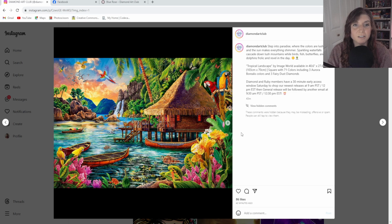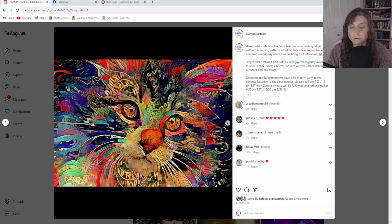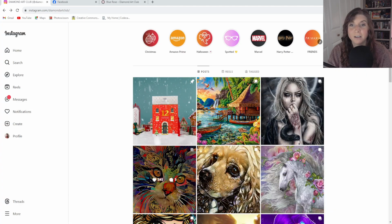Okay, this one is Tropical Landscape by Image World. It is 40.6 by 27.6 inches or 103 by 70 centimeters. It is square drill. It has 71 colors with 3 ABs and 3 fairy dust. Okay, so now you can kind of see what I mean: this one has 3 ABs and 3 fairy dust, so that's 6 special drills in total. To think of this one that just has one central cat, and to have 6 special drills in there, 6 ABs, it's going to be so pretty.